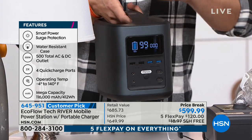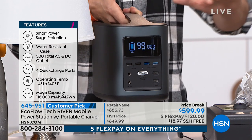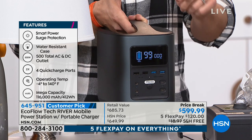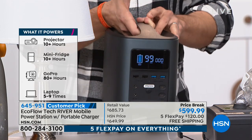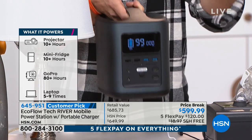And we all know that you don't want to go out in the middle of that storm when it's raining sideways or it's a blizzard outside to crank up that gas-powered generator and put oil in it, put gas in it. You can't do that. With the EcoFlow River, you can keep this next to your bed. You can keep this if you get evacuated and have to go out.